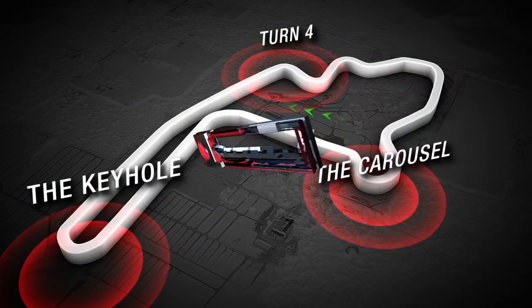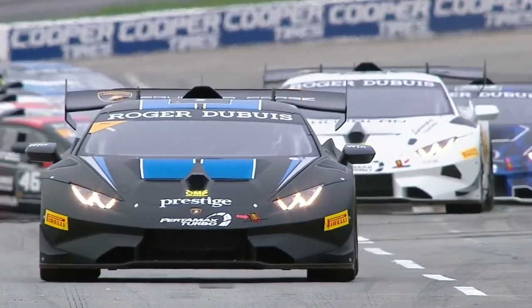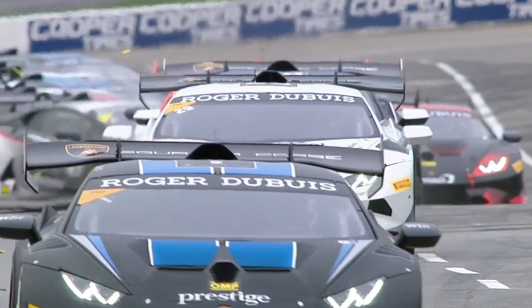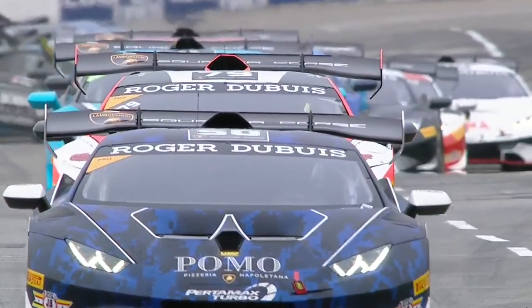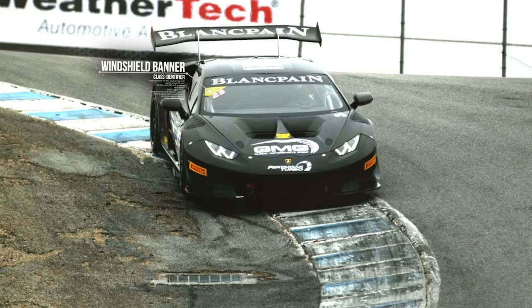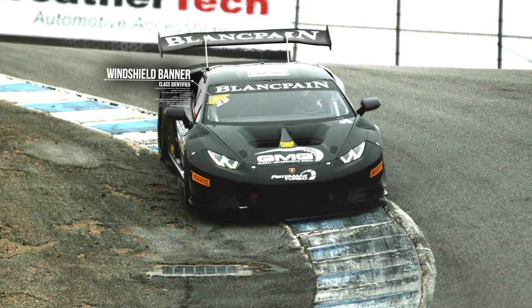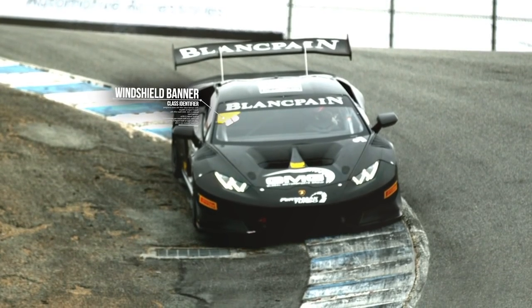The engines have fired and the cars are rolling. 4 classes means 4 podiums. But how do you tell the difference between the different machines? Well, all the cars are the same. It's the drivers that make the difference in this series. And one good way to tell what class they're in is the color of the windshield banner in the top left corner. Running this weekend, we have Pro, Pro-Am, Am, and LB Cup.